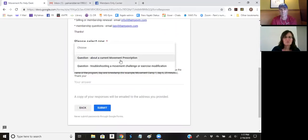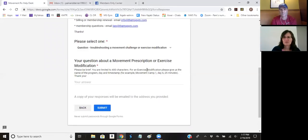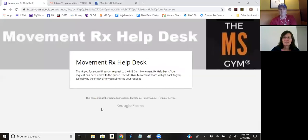So I'm going to put in a question about a movement challenge or exercise modification. Again, we're asking you to please be brief. This is limited to 400 characters, so you can enter a little bit of information. So I'm going to say, during wall plank marches in MC1, my left leg still doesn't want to lift. I'm saying I can't do the exercise the way that Trevor is showing it. I'm asking for an exercise modification. And that's it. You would put your question here, click Submit. And it's been submitted to our movement prescription help desk, and we will get back to you.